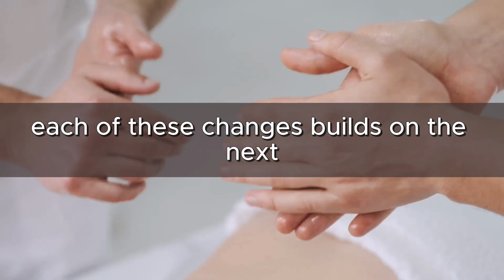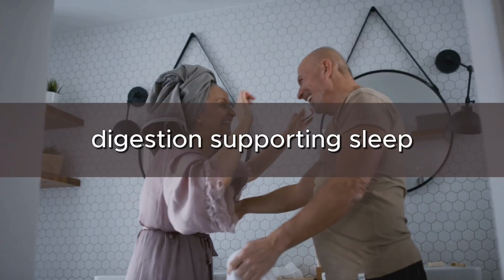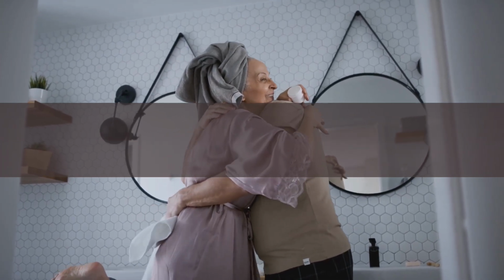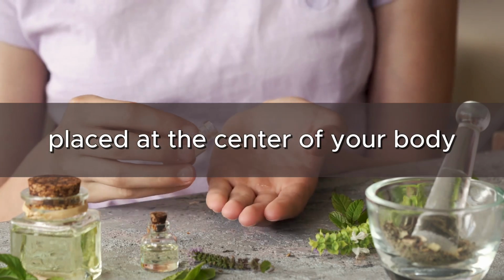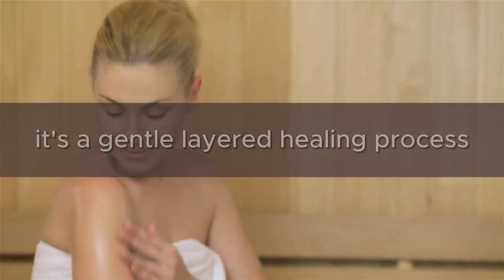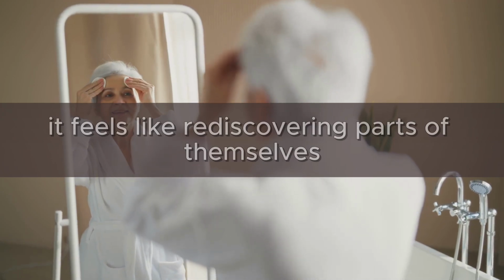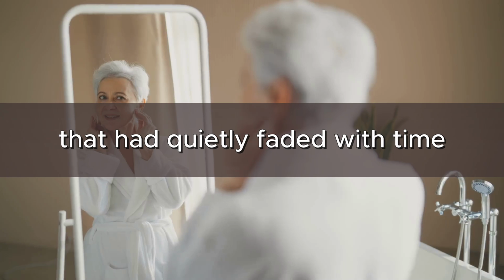Each of these changes builds on the next. Blood flow enhancing digestion, digestion supporting sleep, sleep promoting tissue repair. All initiated by something as simple as a drop of warmed oil placed at the center of your body. It's a gentle, layered healing process. And for many seniors, it feels like rediscovering parts of themselves that had quietly faded with time.